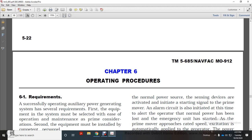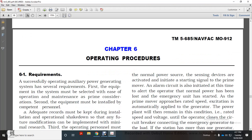Alright, TM Manual 5685, Navy Fac M0912, Chapter 6, Operating Procedure. Requirements. Successfully operating auxiliary power generator systems have several requirements.